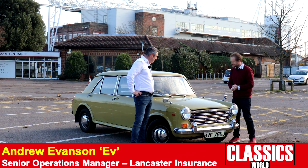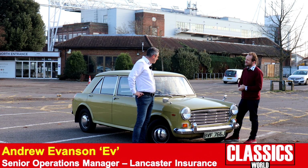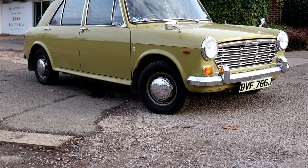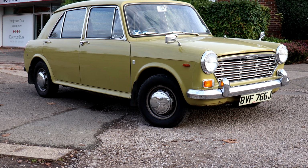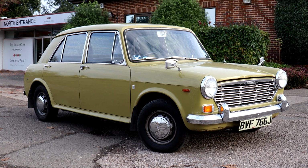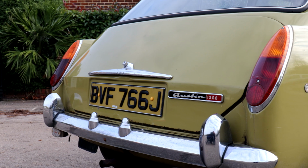What a cracking car, Phil. I've never driven one of these before, so it was a lovely little surprise this morning to jump into this. It's kind of bouncy and a nice, relaxing kind of ride. It kind of relaxes you. I mean, it's a beautiful car. It was fully restored, I believe, in 2002. All it really needs is a good polish, a little bit of a touch-up. And a really straight, honest condition car.